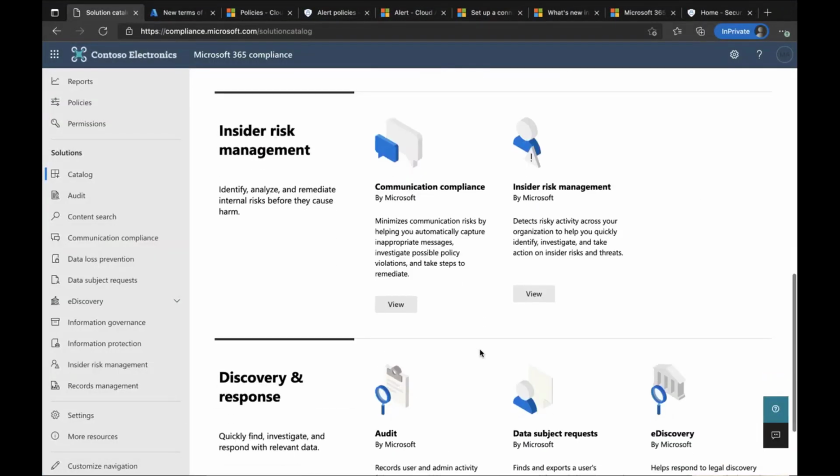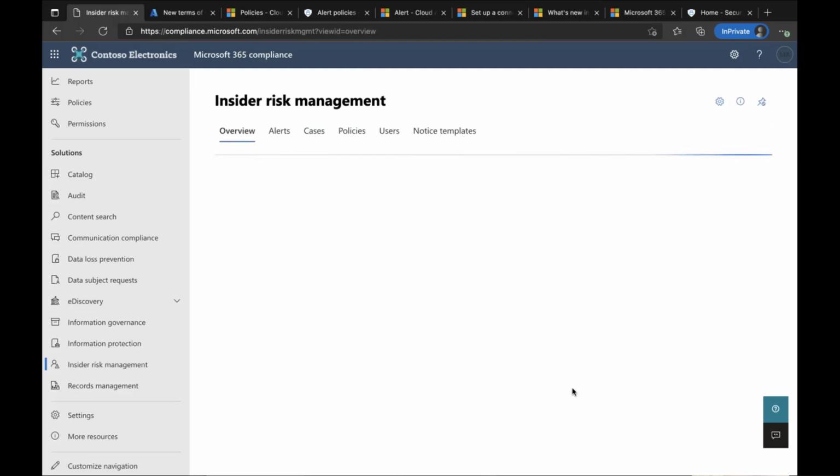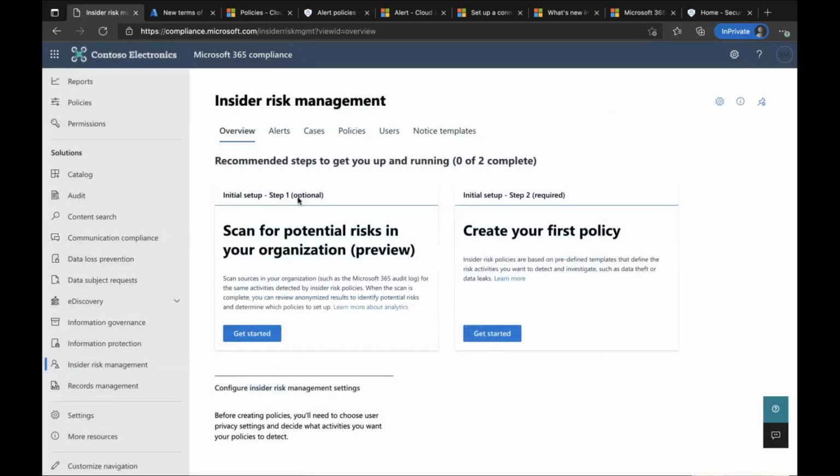Insider risk management, really cool features of insider risk management. We've got some communication compliance features that are now available to Microsoft 365 customers. Minimize communication risk by helping you automatically capture inappropriate messages. Insider risk management, this is a really big thing. This will help organizations to protect against malicious insiders or departing users from extracting data from the organization, trying to take information that doesn't belong to them.